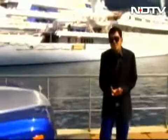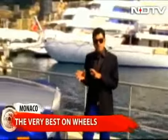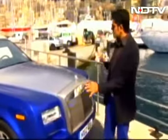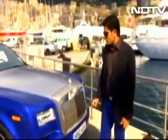They've maintained the look of the Phantom, and that's intentional. A lot of their customers said that, look, don't mess with that. There's something quintessentially Phantom about the car, and don't mess with that, which is why you see the overall shape and size of the car hasn't changed.